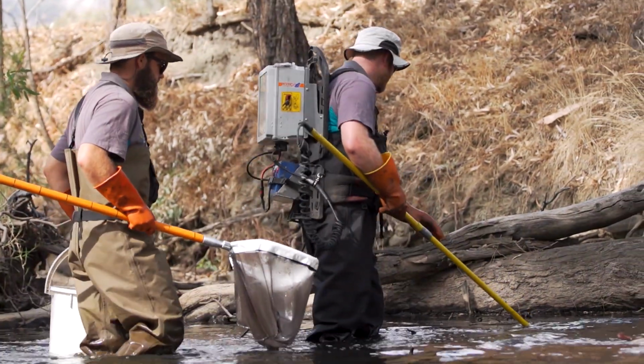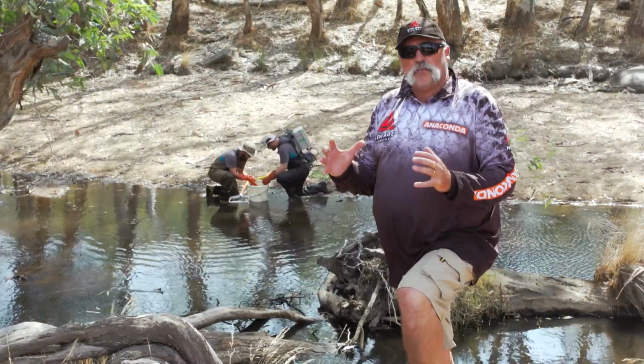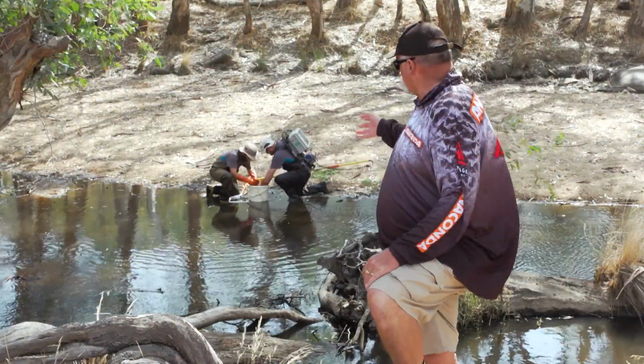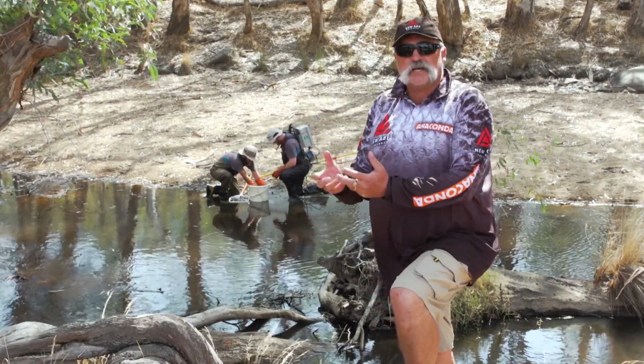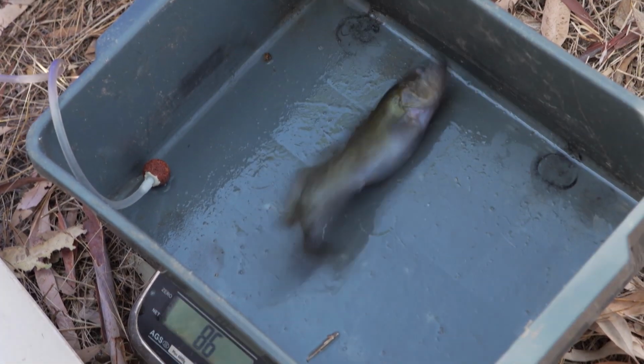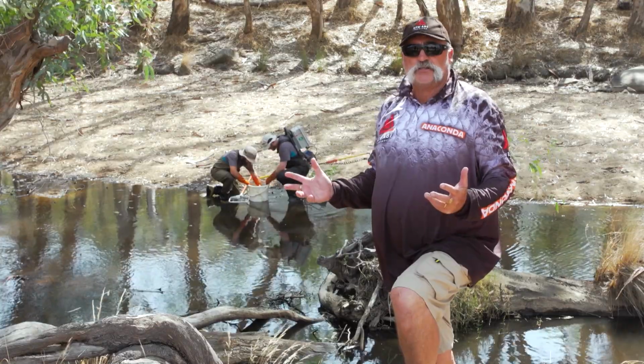Well, Merv Hughs Fishing Research, guys. We've got Hugh and Graham back here, and what they've done, they've got a bucket full of fish, as you can see looking into it. What they do now is they measure the fish. Sometimes they tag it, but this trip they're just measuring, recording what they've got, then releasing. So all in the name of research.